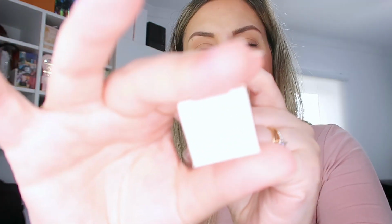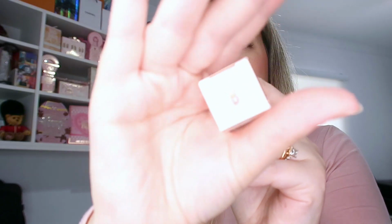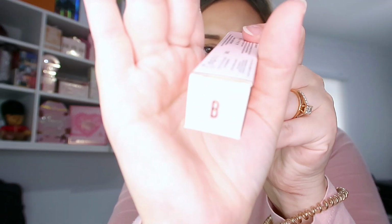And it has B on the packaging. See if you guys can see that. There we go. So let's open this one up. I'm guessing this is just going to be a clear gel. Oh, this is so cute. Baby Chino.